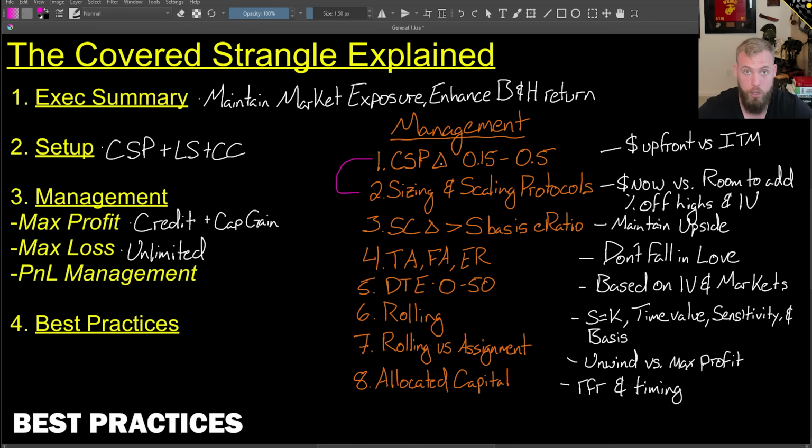But if we're very close to market highs, I'm typically going to favor a lower delta, like a 20 or 25 delta. And that's just because the propensity for us to fall down becomes greater if we're revving right against highs. Now, one of the premier aspects of my strategy is sizing and scaling.